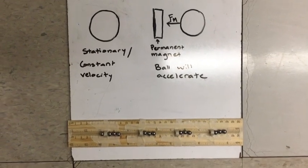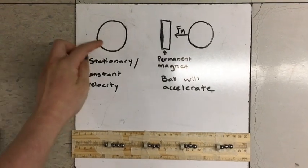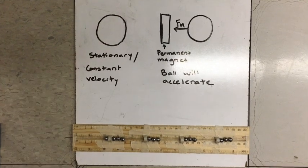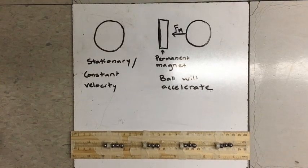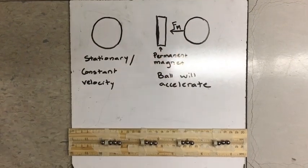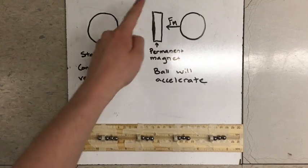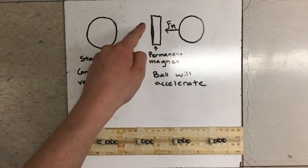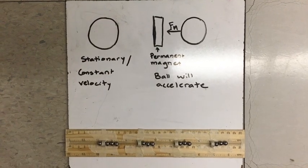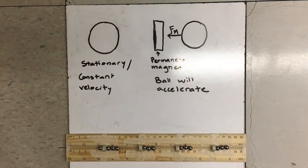Newton's first law of motion, also known as the first law of inertia, states that an object at rest tends to stay at rest, and an object in motion tends to stay in motion with the same speed and in the same direction, unless acted upon by an unbalanced force. Because the magnetic force acting on the steel balls comes from an external unbalanced force, if the steel ball is already moving at some constant velocity, it will accelerate and change velocity.